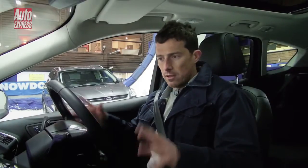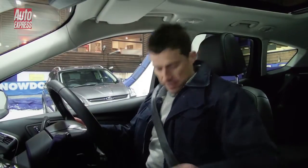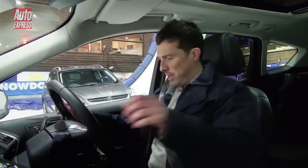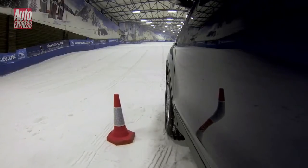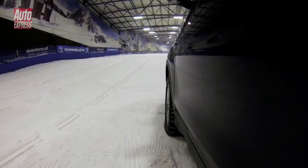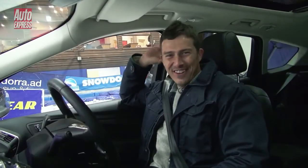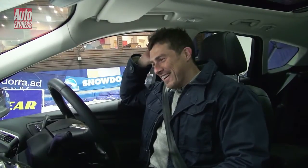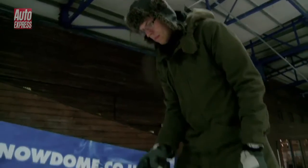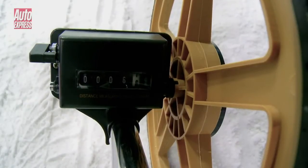Okay then, here we are. Front-wheel drive car, summer tyres. Don't think I'm going to be getting particularly far up this slope, but let's see what happens anyway. We're not moving anymore. Yeah, that was pretty useless. We measured the distance and found it stopped at 7 metres, but that's not too surprising.